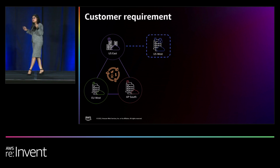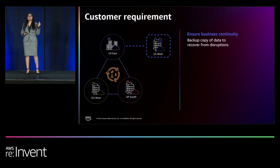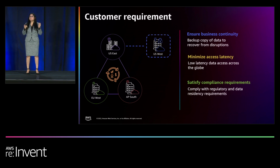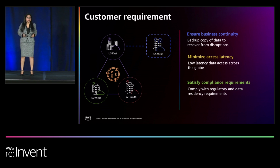Overall, it is essential for these customers to replicate data for three primary reasons. First, to ensure business continuity by having a backup copy that they can fail over to in case of any disruption. Second, to minimize access latency for their end users. And third, to be compliant with regulatory and data residency requirements. These are some of the patterns that we are working backwards from when we build Amazon S3 Replication.